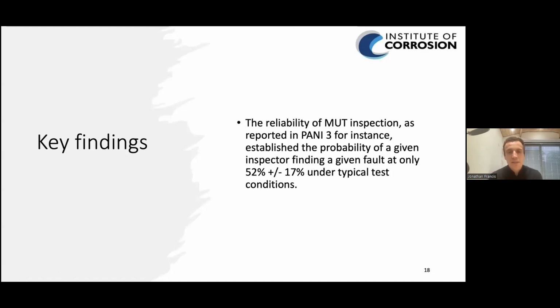So typical test conditions on an offshore oil and gas platform: you could be working in a damp, cold, windy environment. You could be working off rope access. You could be working in confined spaces or restricted access. So these are the type of typical test conditions you would experience offshore.